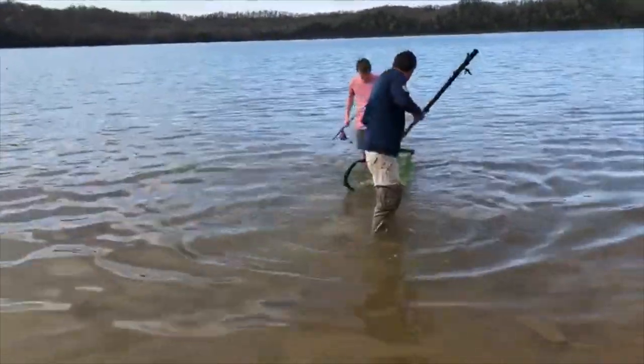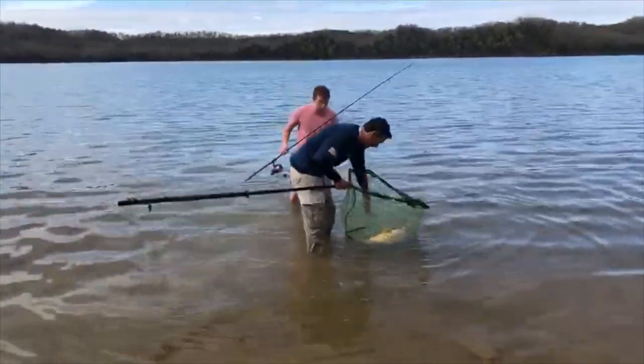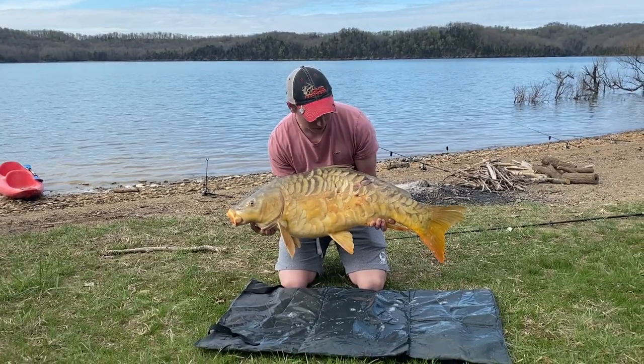Oh, scratch him on the bottom. He's like bent. Yeah, I got his tail really weird. I don't want to do that. This might be 30 pounds. Oh my. This fish might be 30. Landing the first fish of the trip.